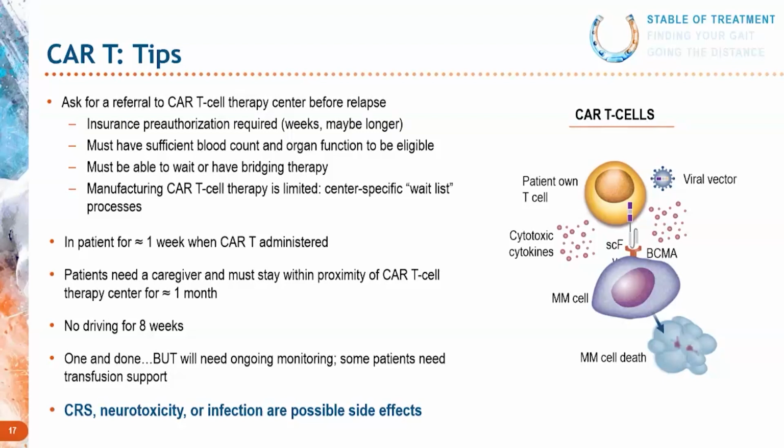Another thing is, we restrict driving for 2 months. And again, this is because there could be some neurotoxicity. We'll talk about that later.